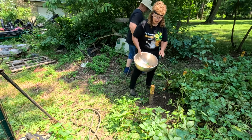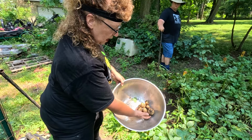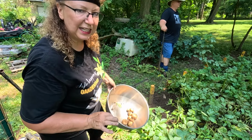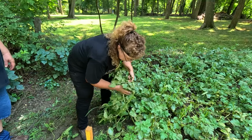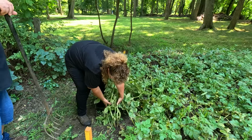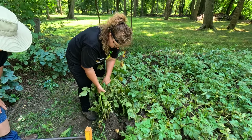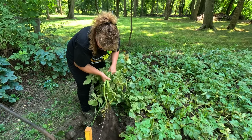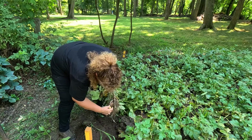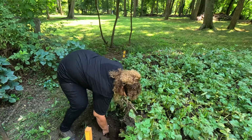So that's the one row. That is Eva. And you can see, they're pretty small yet, but that's quite a bit of potatoes on there. So we'll do one of the next row, and that's a Lehigh. And this is Lehigh. There's one right here. Let's see how this looks. Same thing, they're a little small.